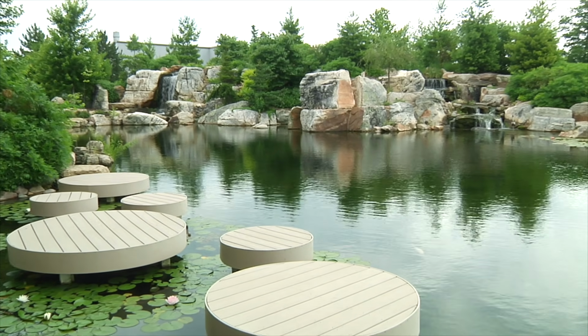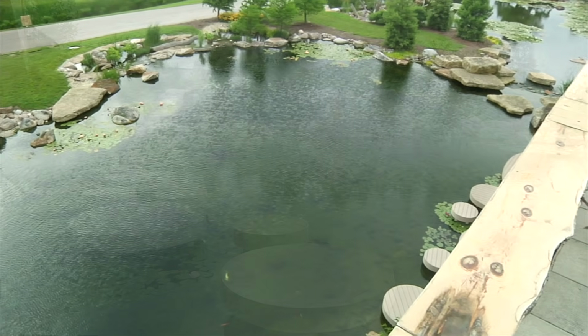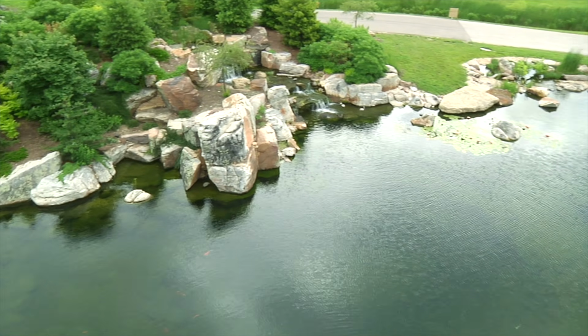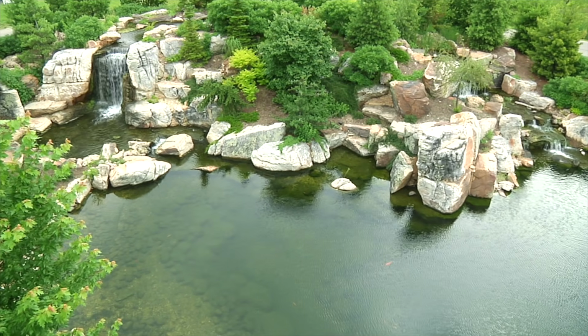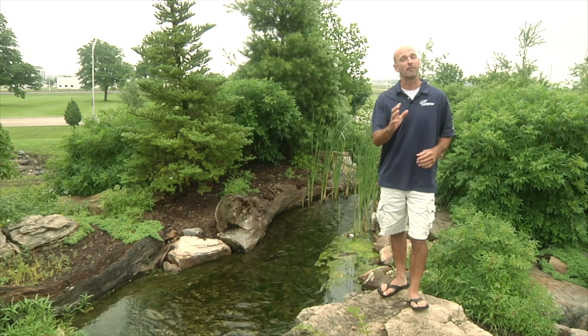The main part of this pond that stretches right through the middle is 11 feet deep. Down at the bottom of that deep area is a 20-foot long underwater cave. You could actually dive down and swim through that cave, and it's also perfect for those fish to get away from any potential predators. We're standing on top of this massive berm that was created for our main waterfall.